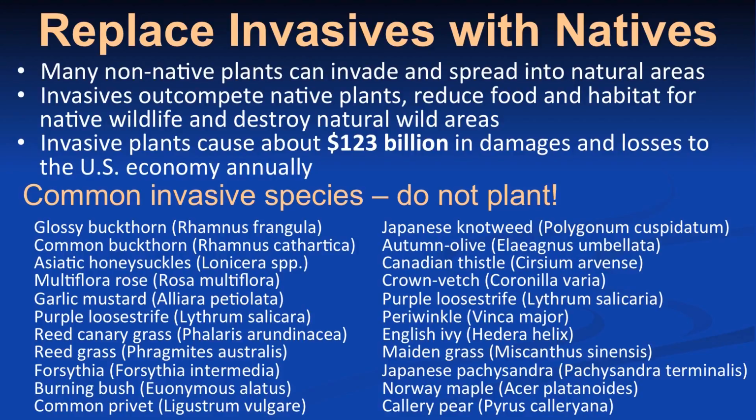and they often outcompete existing native vegetation, with a lot of damage and loss to the U.S. economy. You can see over $123 billion per year in damages caused by invasive species. So this is a very large problem, and I've listed just the common invasive species. These are things that a lot of folks still buy in garden centers and plant. And so, being aware of these species matters, because they can actually take over and spread into natural areas and cause some pretty severe problems with the local ecology and habitat.